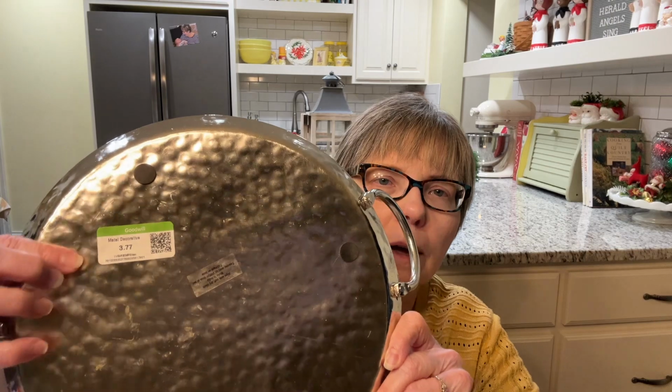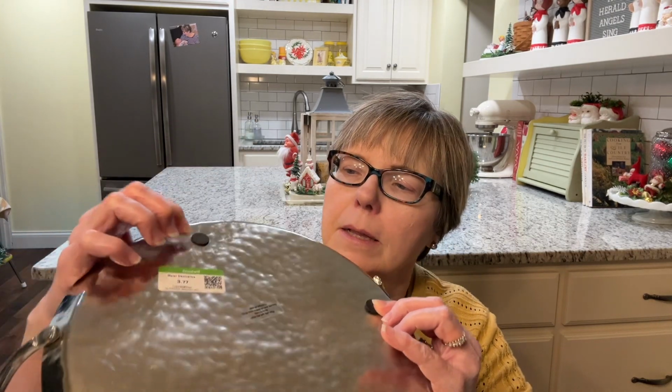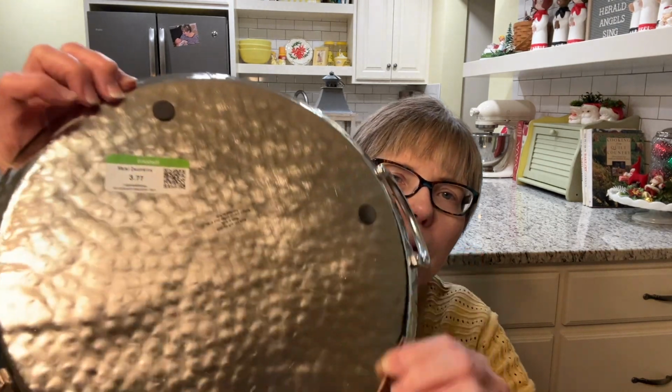This was made in India, and originally they were asking $3.77 for it on the retail side. And it has these nice little nubby things on there to protect your surface. So I think that was a good pickup. And of course, I will mark it for sale as well. What would you put on that tray? If you have any ideas, let me know.